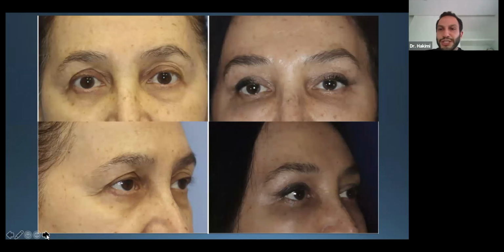This patient thought she needed an eyelid lift. She came into my office asking for an eyelid lift. When we looked at her, she has brow droopiness and she has hollowness of her eyes. So in the after photo, she's 3 months after an eyebrow lift and fat injection to her upper eyelid.